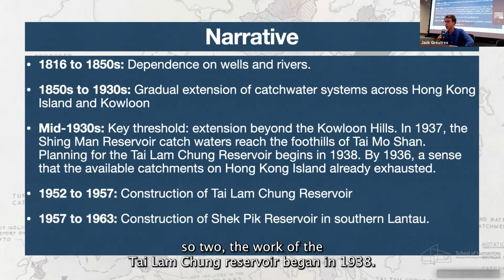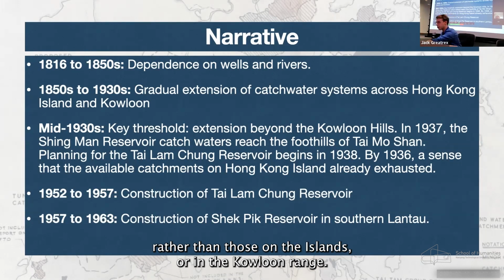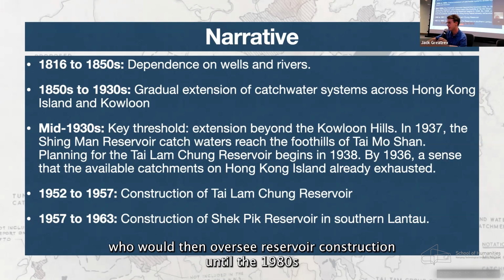So too, work on the Tai Lam Chung Reservoir began in 1938, this being the most distant reservoir yet and the first to tap a range of hills, really, rather than those on the island or in the Kowloon Range. Work was interrupted by the Japanese occupation between December 1941 and August 1945, and would be resurrected after the war. So too, in the mid-1930s, the government of Hong Kong began a long-standing partnership with Binnie, Deakin and Gawley, the consulting engineers who would oversee reservoir construction until the 1980s.